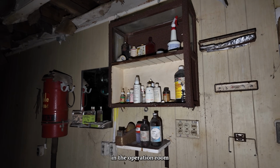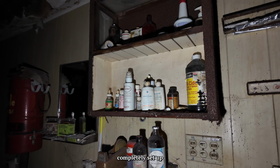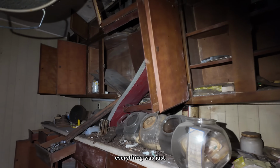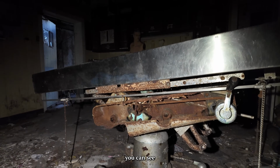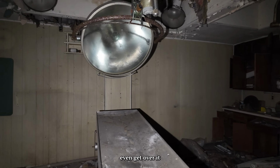So turning around in the operation room, they still have some more of these chemicals completely set up right here. Over on this side, it looks like it was a little bit more ran through, but at some point, everything was just completely left behind on here too. It is so crazy to see the operation room set up like this. On the table, you can see how rusted it is. Just these huge surgical lights, I just can't even get over it.